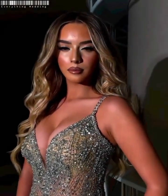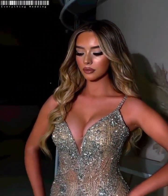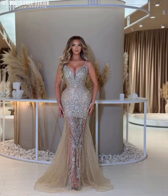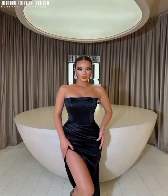Salgo a caminar al sol por nuestro lago, y por donde mire te veo en todos lados. Tantos recuerdos, cuánto hemos pasado.